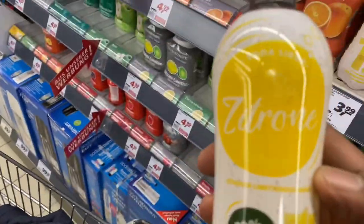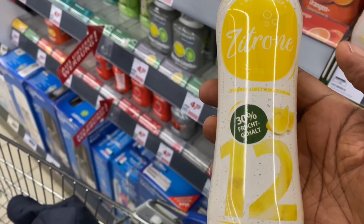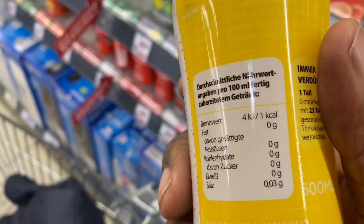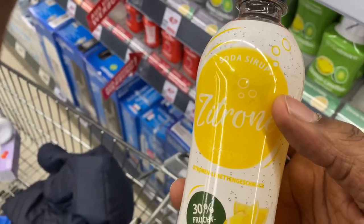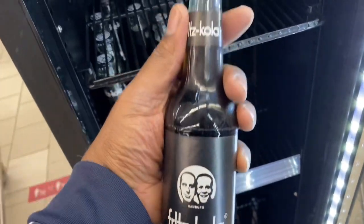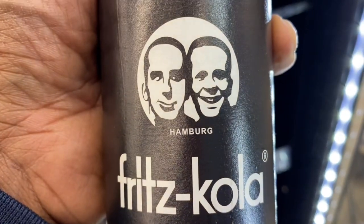I've just seen this one. It's called Itrona, which is obviously lemon. 30% more fruit and 1 calorie. So I'm getting this one. This is a very German cola. It's called Fritz Cola. Very German. Made in Hamburg.